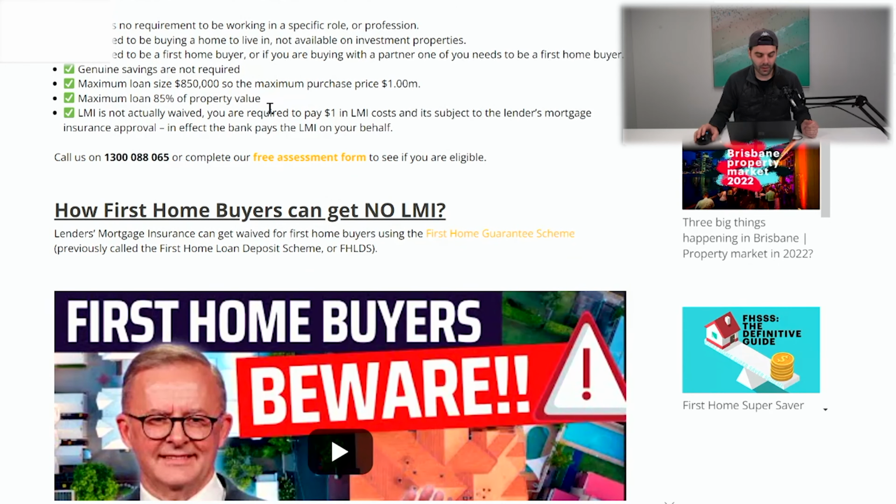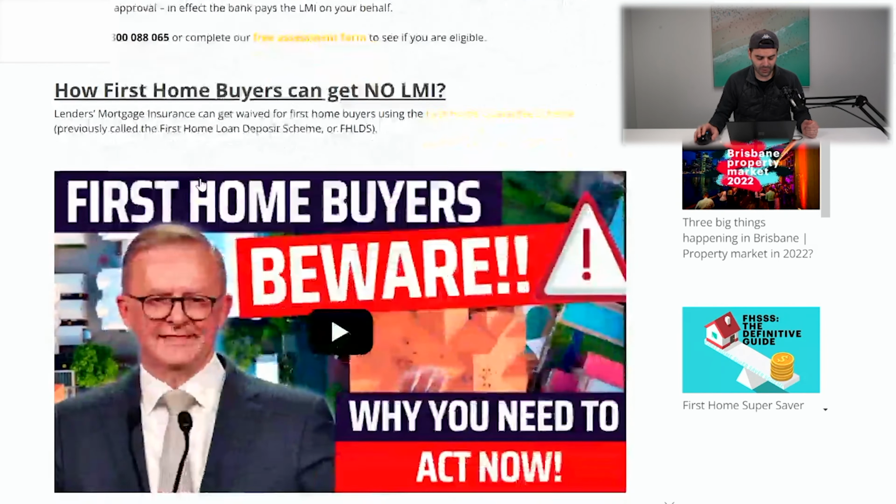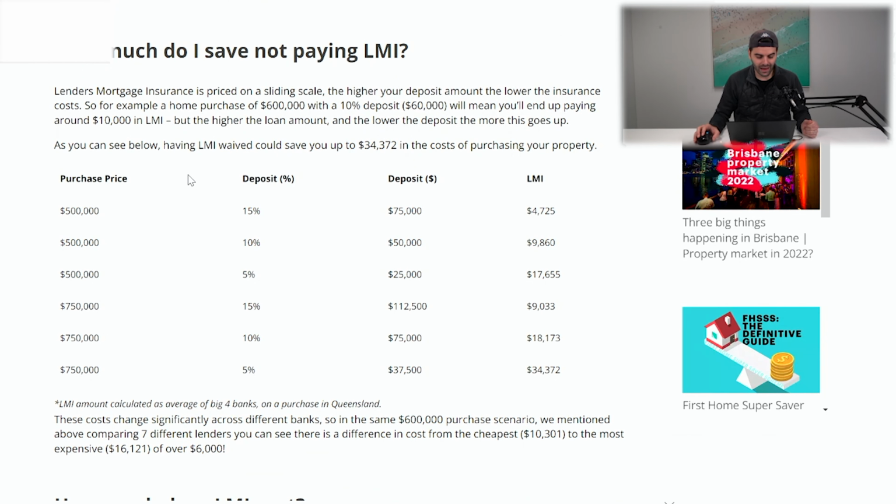So some awesome things available. I guess with these options, you do need a slightly larger deposit is probably the only thing that I can think of there. And I guess when we look at that mortgage insurance, how much are you actually saving? What does that mean from a dollars and cents point of view?